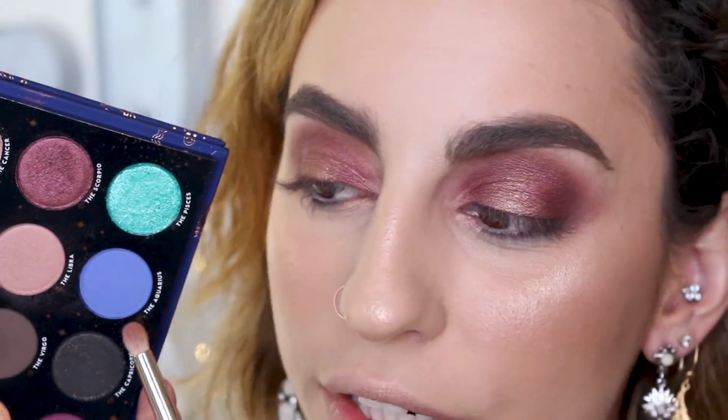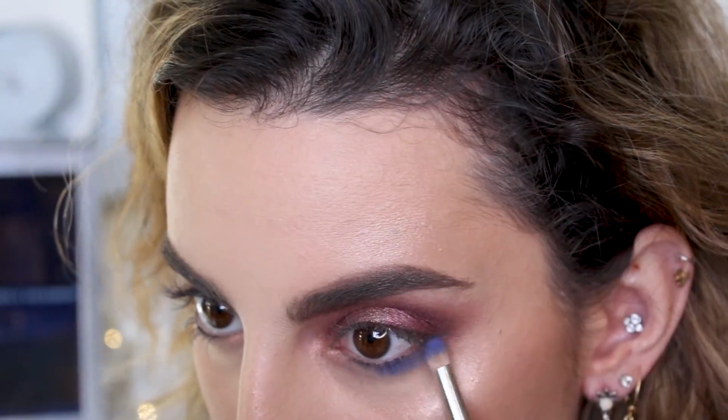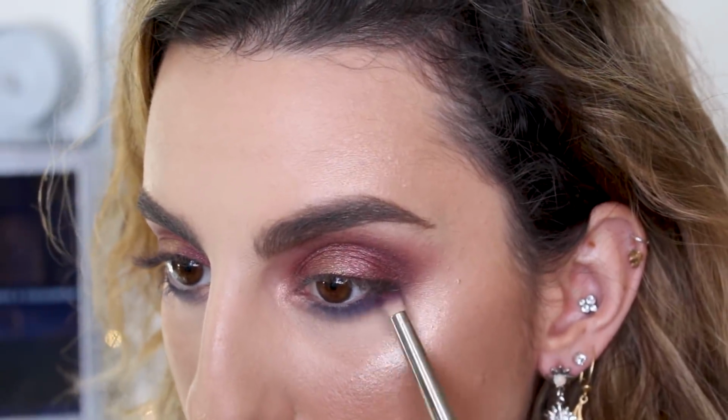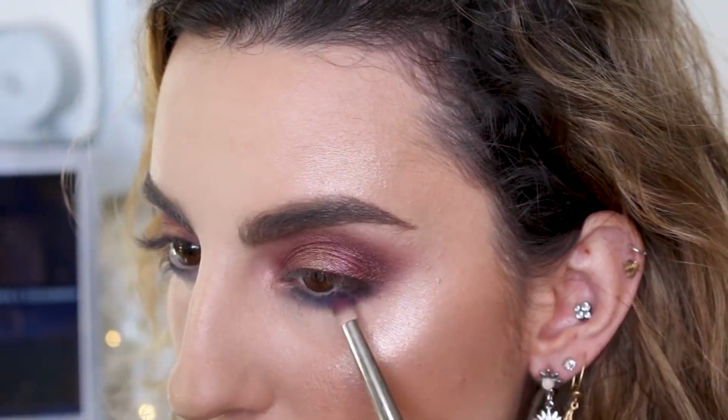I think I want to take the Aquarius and put that on my lower lash line. This color is just speaking to me, and I really want to use this blue. So I'm going to take a little bit on a small little smudgy brush. I'm taking the shade the Sagittarius once more, and I'm applying that only on the outer parts of my lower lash line. I just want to deepen it up a little and give it more of like that purpley vibe.